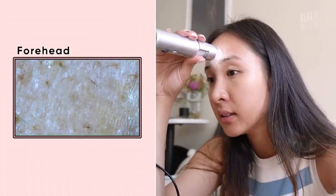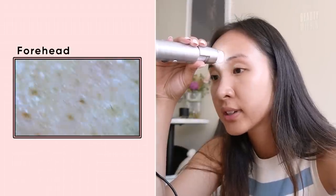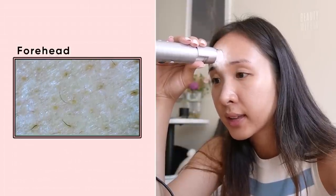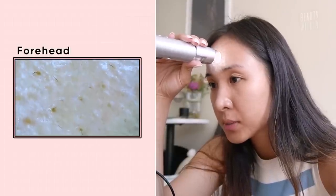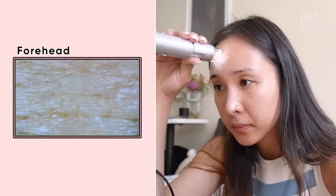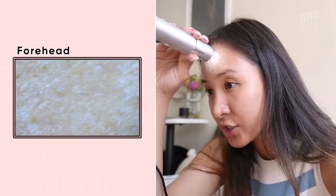There's just tiny little, oh god, that's dirt. It's really interesting to see how every section of my face has very different pores. And it's flatter up here. So there's definitely pores, but they're not intense, you know what I mean? They're kept at bay. Okay, so that's pretty good. I enjoy that.